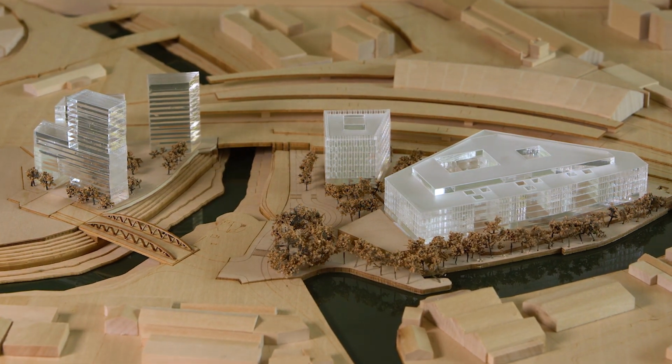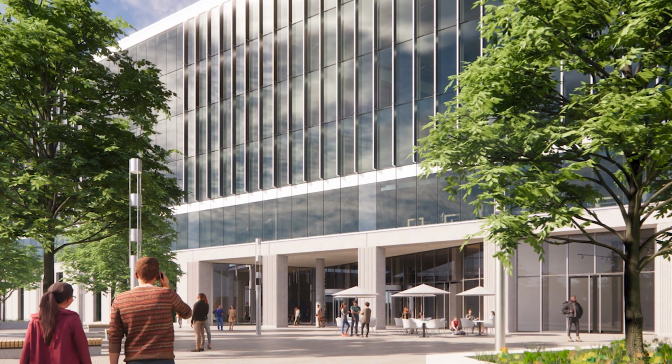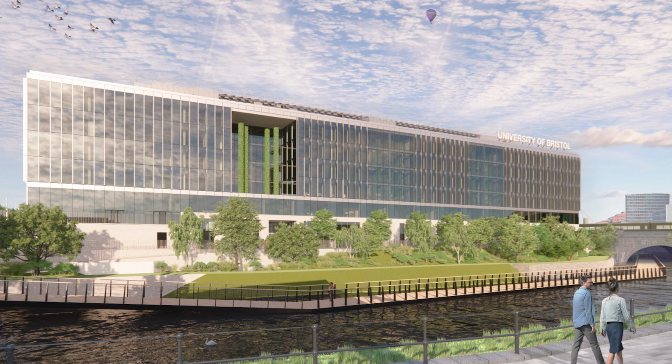The site itself is extremely complex. What we've tried to do is to create a porous campus. We've split the main building into two, so that you bridge over a main thoroughfare from the eastern entrance through to the waterside. The waterside then connects to a walkway that leads you back to the other side of Temple Meads. It's been the main part of our brief, making it physically and psychologically welcoming.